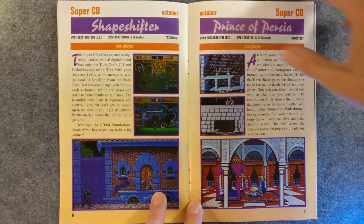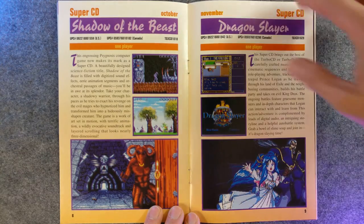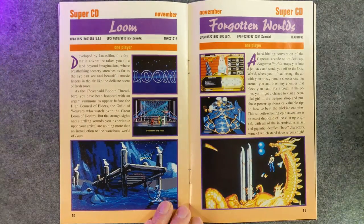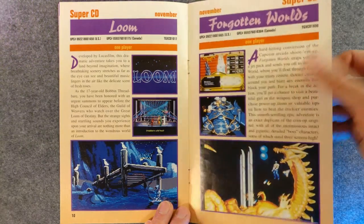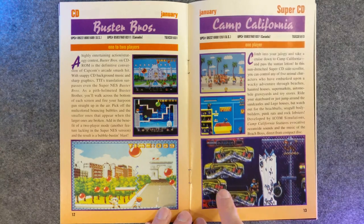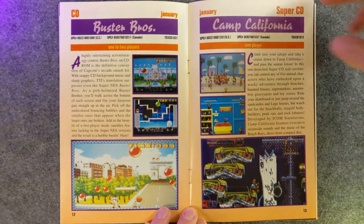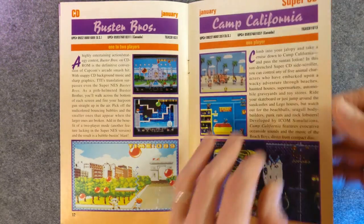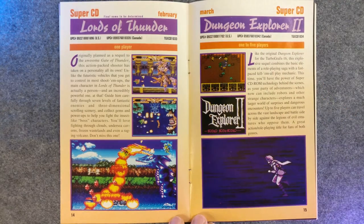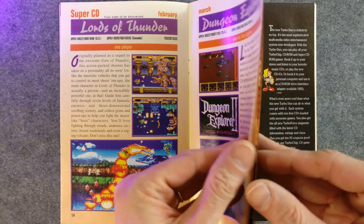Oh, you're going to be like this for a little while. A lot of this is just a different layout of the stuff that was in the previous catalog. Good screenshot of Camp California. I'm not sure if you can tell in the video how blurry this page printed. Lords of Thunder, so good.